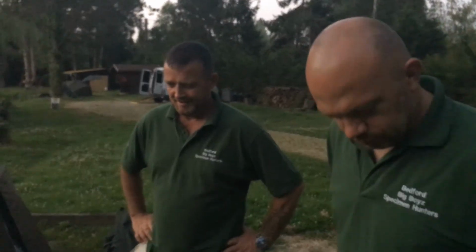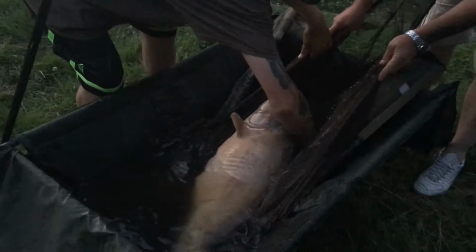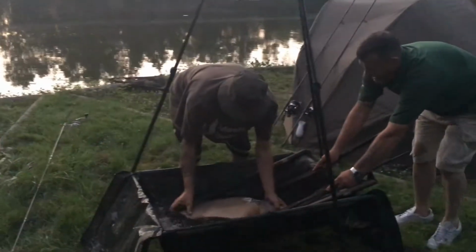I'd be surprised if that's a mid-20. That's a big boy. It's a bit leathery, isn't it? First carp of the holiday, lads. Does it give you a bit of hope? Look at the size of that tail. I'd be surprised if that's a 30. That's a 30, mate. You, Nigel!